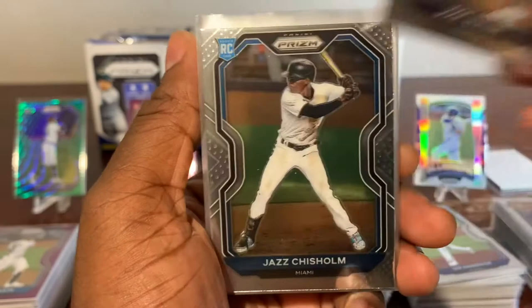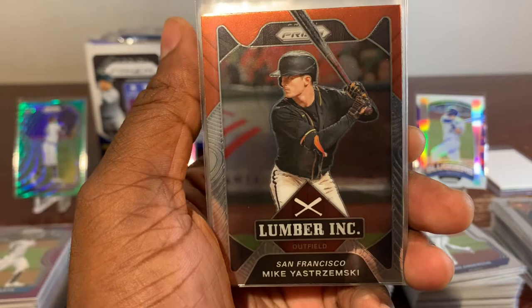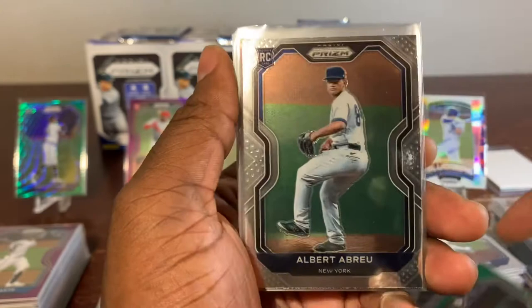Got base Jose Altuve. It's a Chisholm rookie. Kershaw the champ. Lumberjack insert of Mike Yastrzemski. It's a base, nevertheless. There he go, right after that. Luis Garcia. Green Prizm of Edward Olivares. Albert Abreu, Anthony Rizzo.